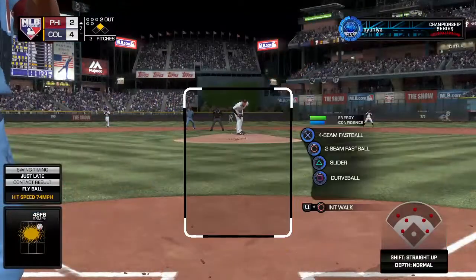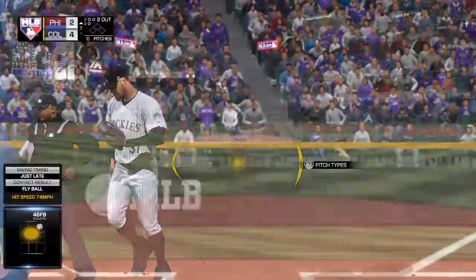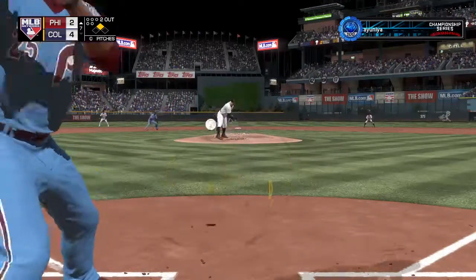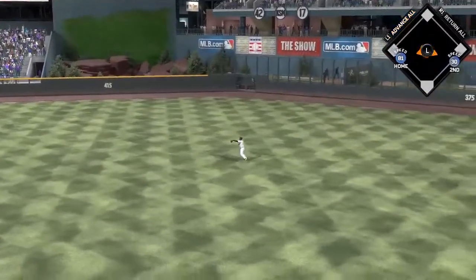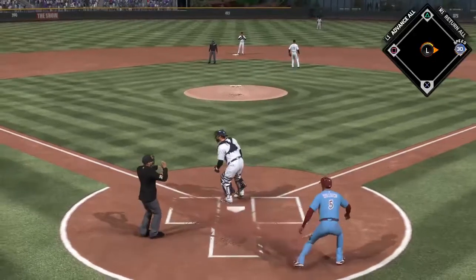Brian Rivera come on to pinch hit here in a big spot. Pat Neshek will get the ball here as he looks to get the final out in the top of the 7th. On the ground, back up the box, and it'll get through into center field, a base hit. And he is in there.